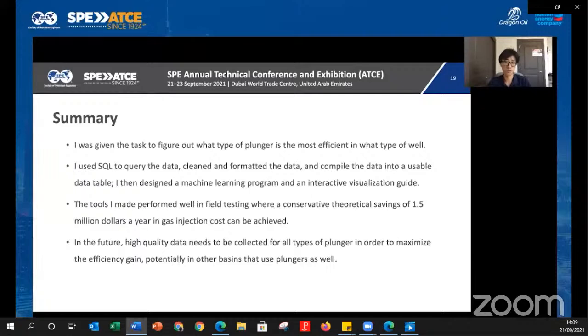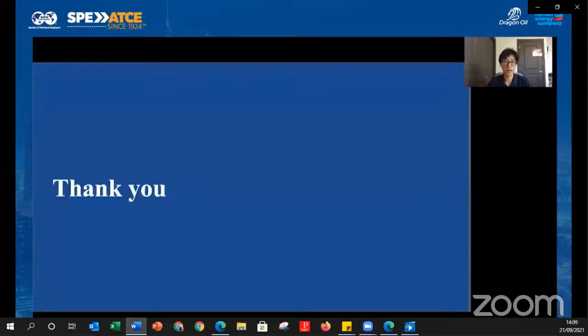And in the future, here are some of the steps that can be taken. We can gather higher quality data for all kinds of plungers in order to maximize the efficiency gain. And we can potentially apply those tools into other basins that use plungers as well. Thank you. That's all I have.